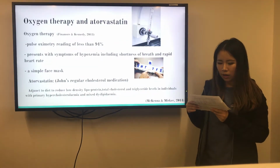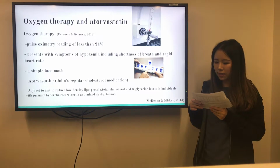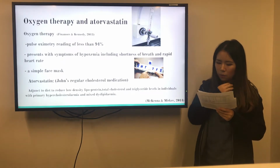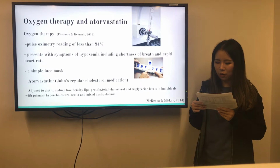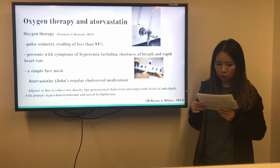Oxygen therapy. Because John has a pulse oximetry reading of less than 94% and presents with symptoms of hypoxemia, including shortness of breath and rapid heart rate, a nurse would apply oxygen therapy for John. A simple face mask would be appropriate for John as a high level of oxygen can be delivered. Oxygen therapy is important for John to aid his breathing, reduce hypoxemia and normalize oxygen levels.